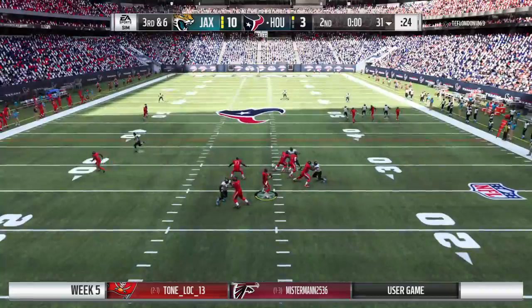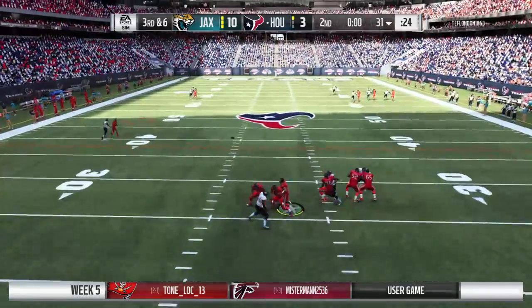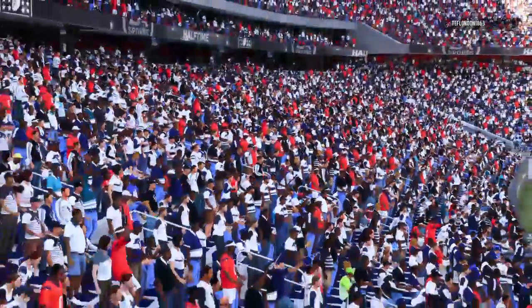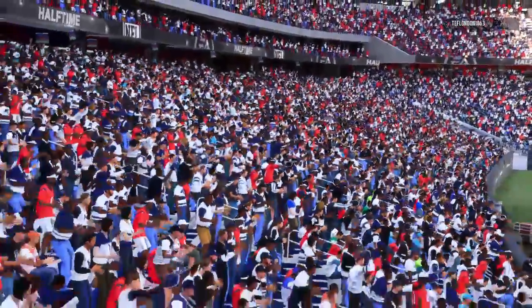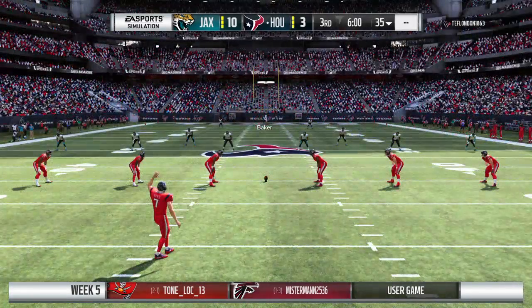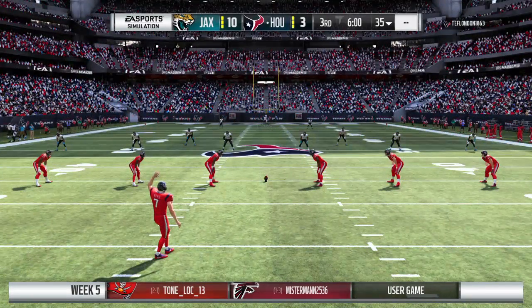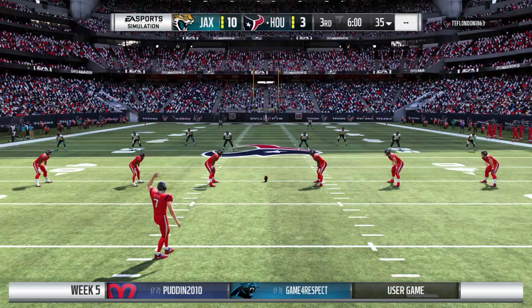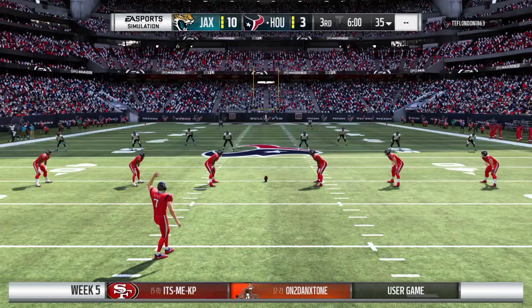The final shot before the break, Watson. And that is incomplete. So we've reached halftime here. You want the third quarter already? No problem. Let's do it. Okay, Coach, appreciate it. A one-touchdown game here as we get set to resume play in the second half.